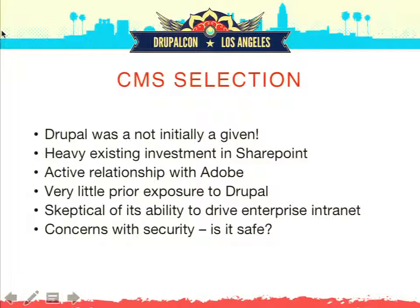So what we did was we had a list of over 500 requirements that we had to pore through and figure out what was the right solution for this. And we knew for what they wanted, Drupal was the right way to go, but we had to convince them that it was up to the task.